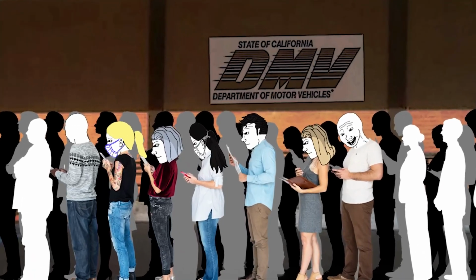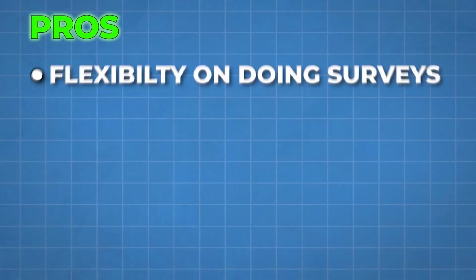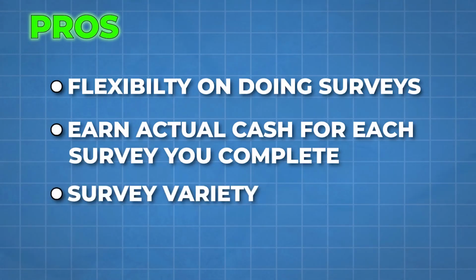It's more of something you can do on the side when you're bored. For instance, if you're waiting in line at the DMV, you could just go ahead and take a survey while you're waiting, and you'll probably earn a few dollars. So the pros of this one are it's extremely flexible. You can do it pretty much anytime. There's also real rewards, both cash as well as prizes. And you have a variety of different surveys that you can take.